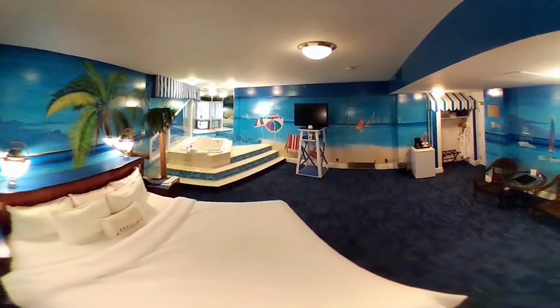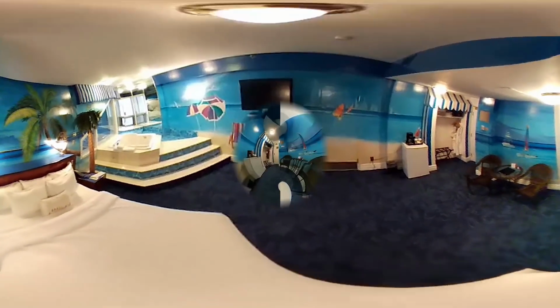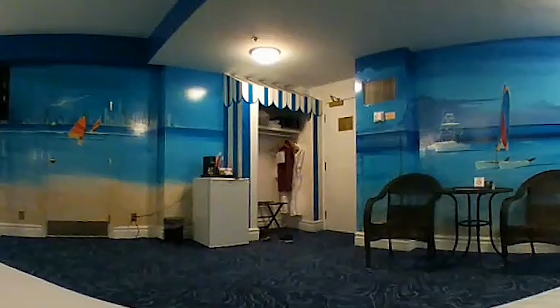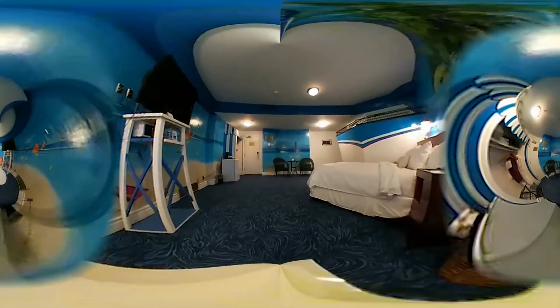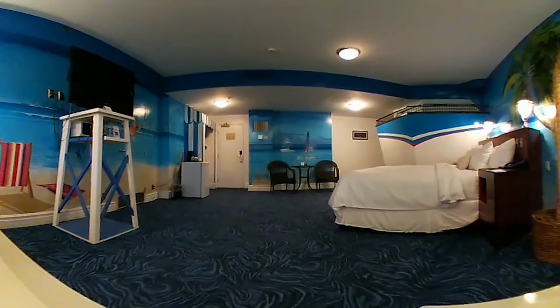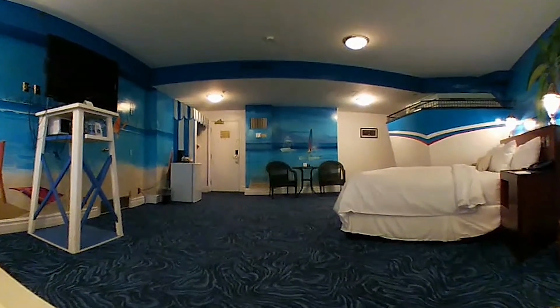Getting back to the Fantasyland Hotel and the World Waterpark theme room, I think I realize why I love this room so much. It's just so damn 1980s. In the best possible way. It takes me right back to the earliest years of the mall. And as I already mentioned, the entire room is themed so well. It's got the perfect level of cheesiness. It's the attention to detail that I love.